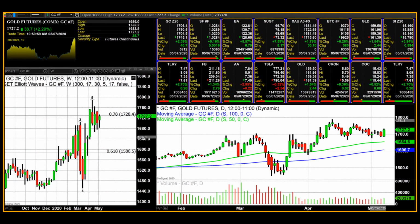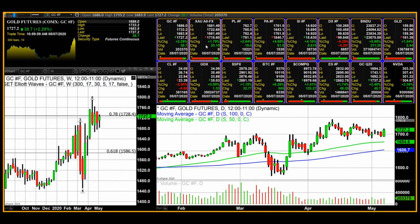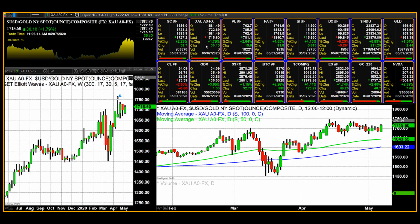Gold certainly made an extremely strong move to the upside, currently trading at $1,727.20, a net gain of $38.70 on the day. We did send out a special trade alert after it had broken above the upper band of the compression triangle we have been discussing over the last couple of days. When we look at spot gold, up about $30.10, 1715.60. At one point, the spread had really contracted, but now has widened as this rally began and continued to gather steam.